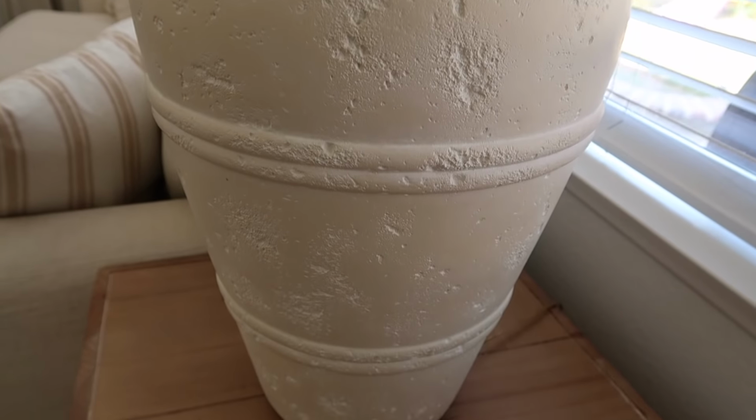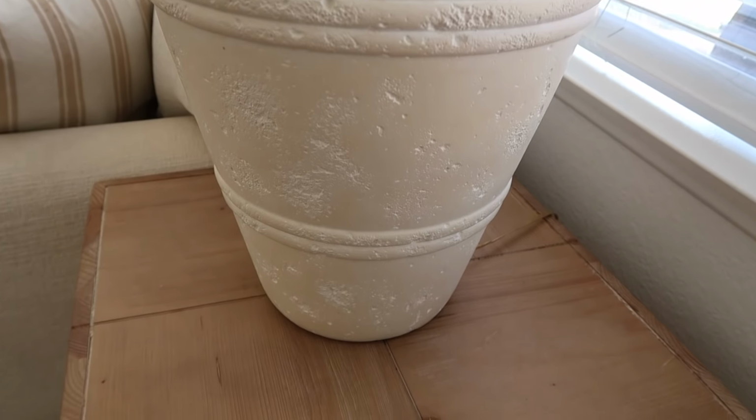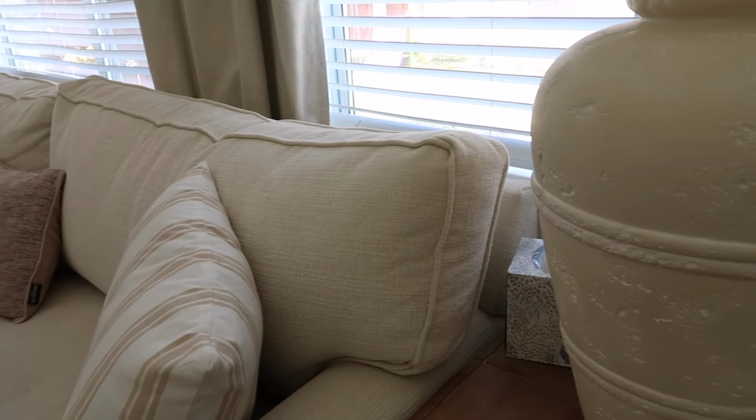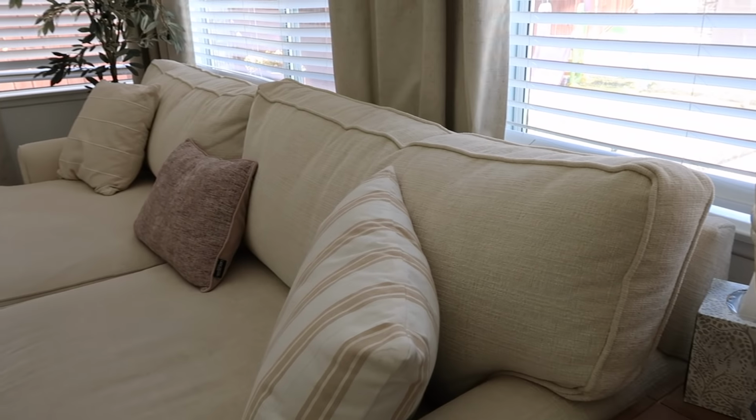And then right on top of it is a lamp that I found on Facebook Marketplace, and this is what I tell you guys, do not sleep on Facebook Marketplace. You can find so many pieces, and I can't link these, but at least you guys have an idea of what things you can purchase. So this one I got for $15 on Facebook Marketplace, and I love it.